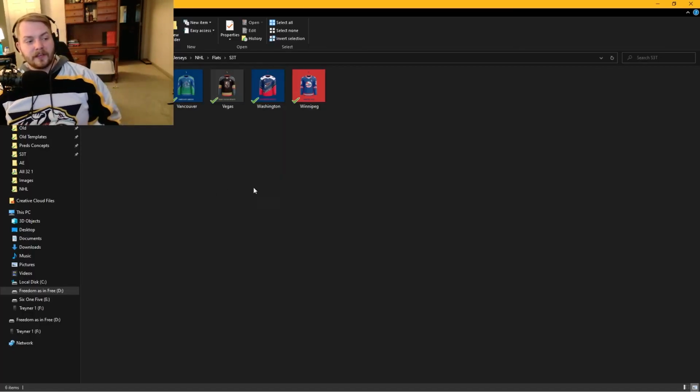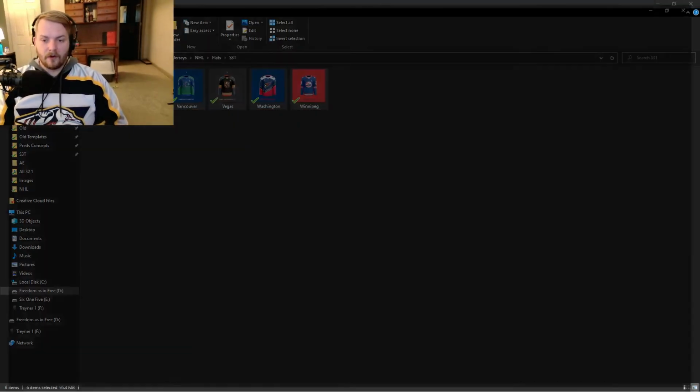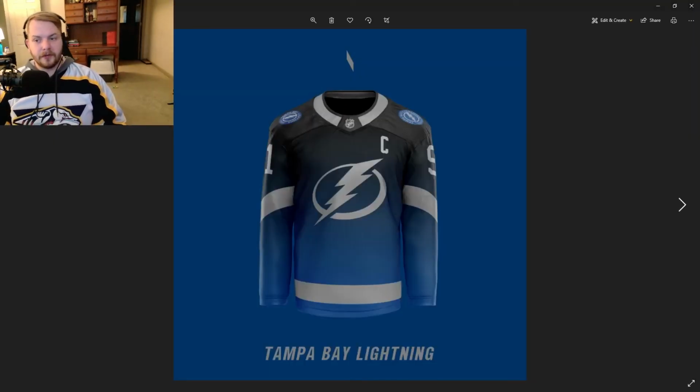So this is a set that I started that I won't finish because the NHL beat me to it a little bit. I didn't really have too much of a theme here other than I wanted to use what the teams have used in the past but make them modern, a la reverse retro. I started in reverse alphabetical order, so this doesn't go very far. There's only like 6 or 7.